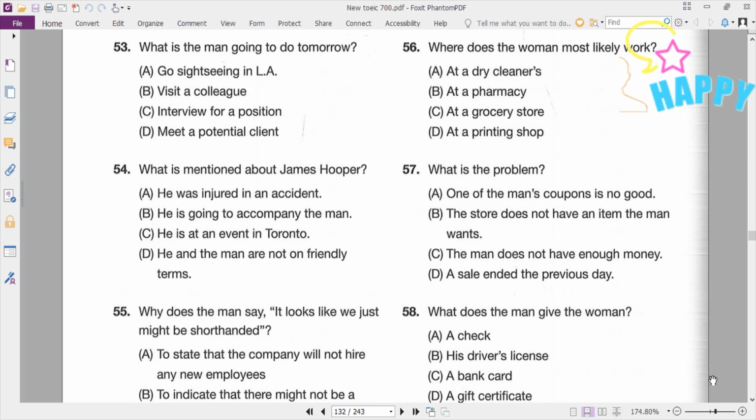Who's his replacement? I haven't decided yet. Do either of you have any suggestions? How do you feel about Greg Randolph? He does outstanding work, but we get along poorly. I'd suggest Mark Nelson, but he's still at the trade show in Toronto. It looks like we just might be short-handed.